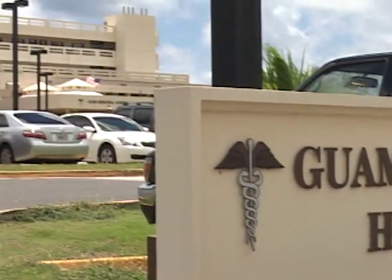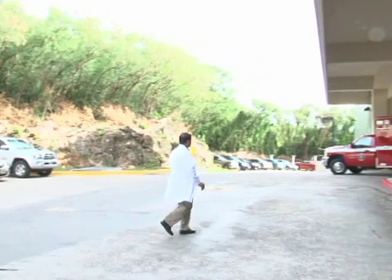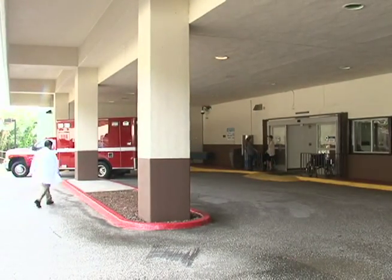What happens when a deaf patient is admitted to the Guam Memorial Hospital emergency room? GMH Guest Relations Coordinator Maria Perez: In ER, there is a sign as soon as you enter the emergency department, when you're ready to sign in at the podium. There is a sign that says, if you need a foreign language interpreter or an ASL interpreter, please notify our patient service representative.